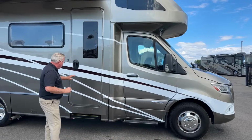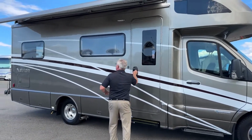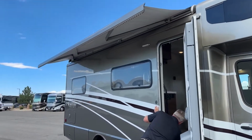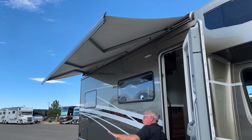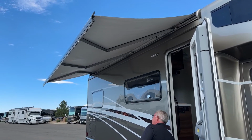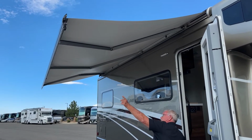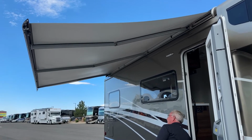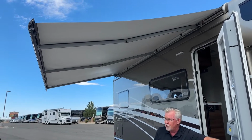Let's go ahead and walk down the passenger side. First of all, you can see our awning, which did come in a little bit as let me put this out. As we walk around, or if the wind picks up, there's a motion sensor, and sometimes it does shut itself. But it comes out here 8 feet. You can see there's a string of LED lights on the front of that.